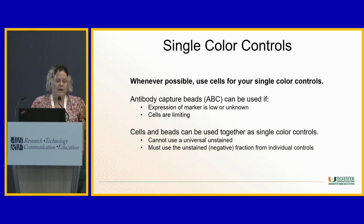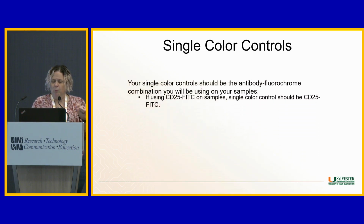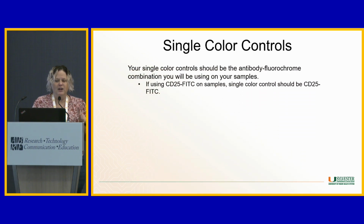And then again, we talk about the fact that you can use them together as single color controls, but then we also talk about what you have to do. So you can't use a universal unstained, and how to do that when you're setting up compensation. And then we just reiterate, it's got to be your antibody-fluorochrome combination. So if you're using CD25 FITC, your single color control should be CD25 FITC.